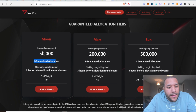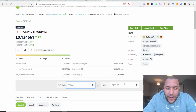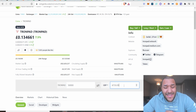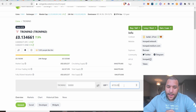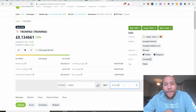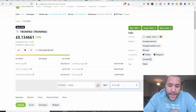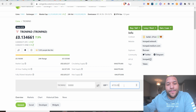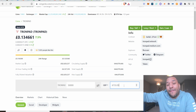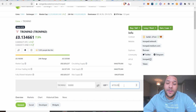And this one says, with TronPad, 50,000 tokens. I just showed you, gave it away. 50,000 tokens will cost you about 6,000. That's still a lot. It is a lot of money, I know this. But the good thing is, when you invest into these launchpads, because TronPad is a launchpad, it can still go up in price. And here's the good thing as well. Once you invest that money, you're using it so you can participate in an IDO. Once you have your IDO, you can sell the TronPads or whatever kind of pad tokens.